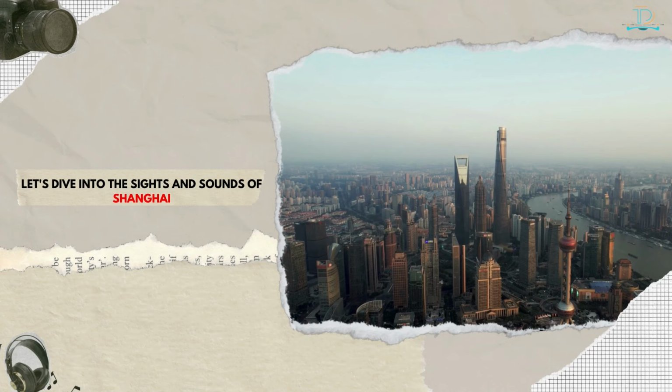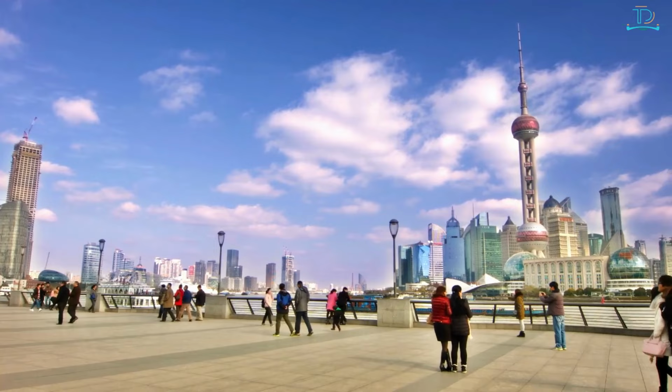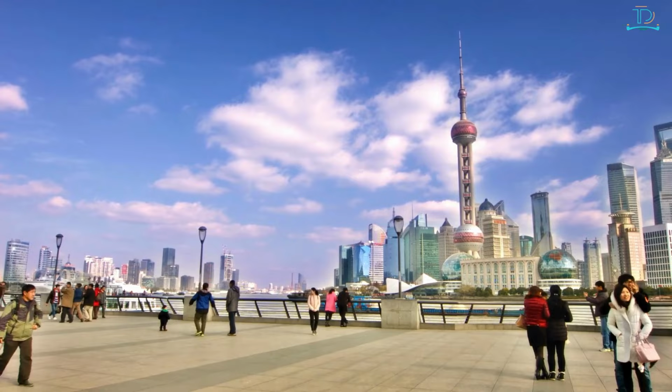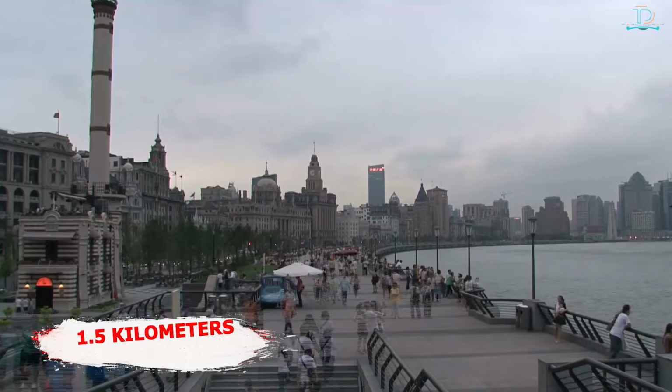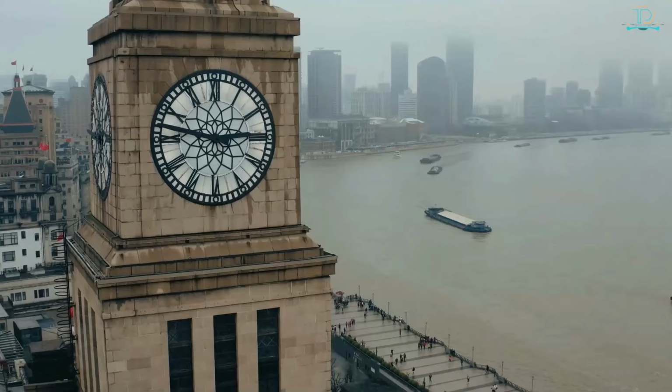Number 1. The Bund. Ah, the Bund. The one spot in Shanghai where you can get an unobstructed view of the city skyline without being swarmed by tourists trying to take the perfect selfie. This waterfront promenade stretches 1.5 kilometers along the Huangpu River and is home to some of the most beautiful historical buildings you'll ever see. You'll be greeted by a mix of architectural styles, from Baroque to Gothic to Art Deco, which is like a visual roller coaster ride for your eyeballs.